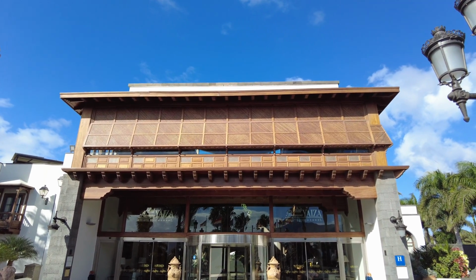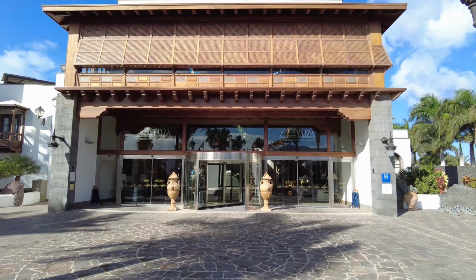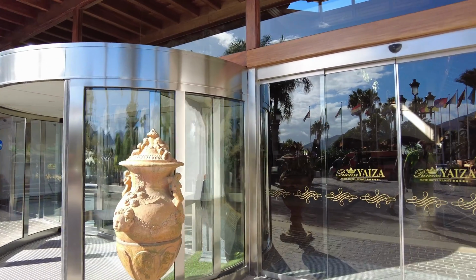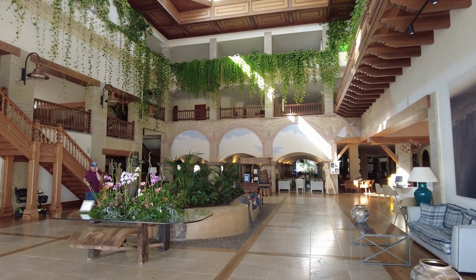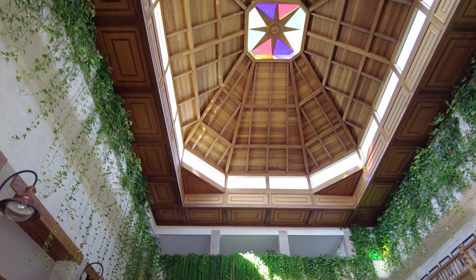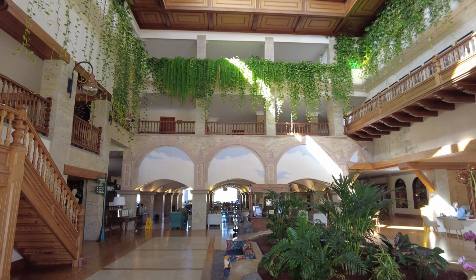From the minute you arrive, you get the wow factor from this unique hotel in Playa Blanca, Lanzarote. It's actually a 5-star L, which stands for the highest of luxury. Walking through the door, you are blown away with the stunning reception area. Whilst most hotels these days are all about the bling, this is a very traditional Canarian hotel, and it's kept that design throughout. It's beautiful.